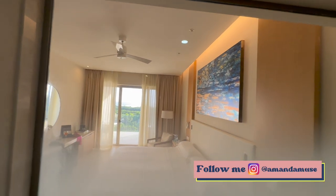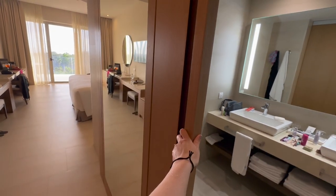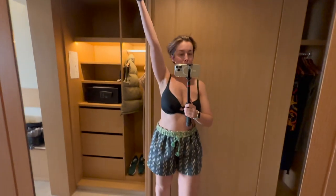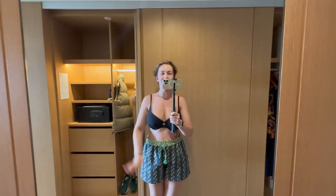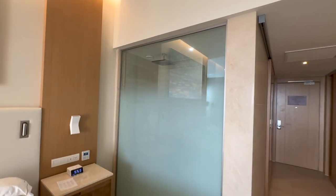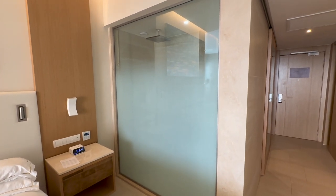And you have a view of the room from the shower. This door also closes for privacy. With a beautiful mirror to take all your selfie photos, which is really nice. Of course, you can somewhat see in the shower, so, you know, just something to consider if you're sharing a room.